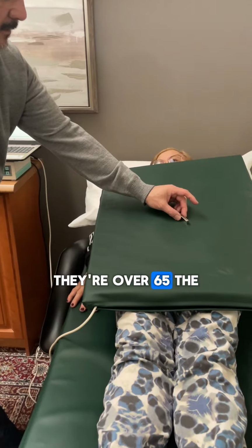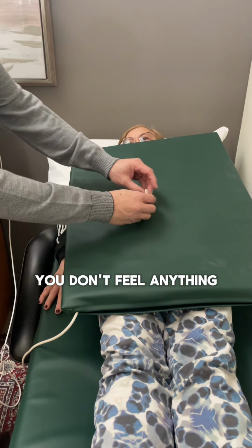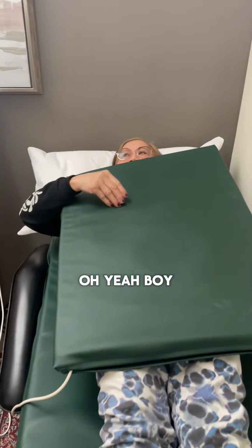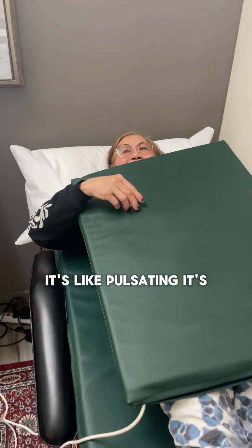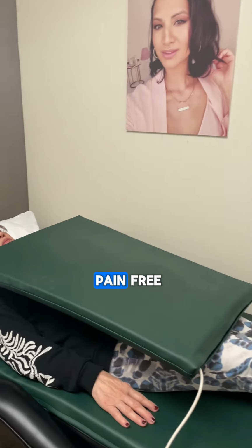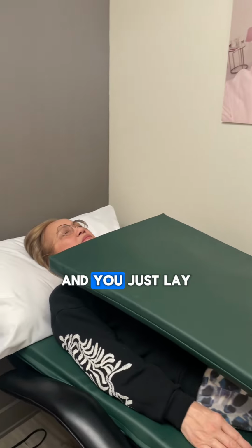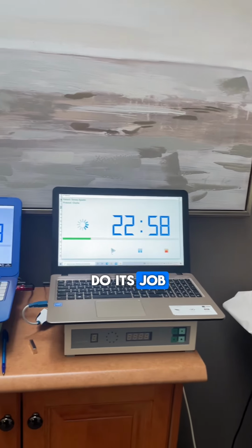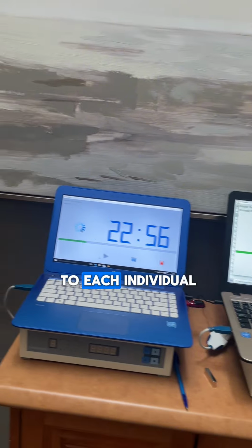They're over 65. The cool thing about this is you don't feel anything until you hold that little magnet. Oh yeah, oh boy, it's like pulsating. It's pain-free, there are no side effects, and you just lay down there and let the machine do its job. Every session is custom to each individual.